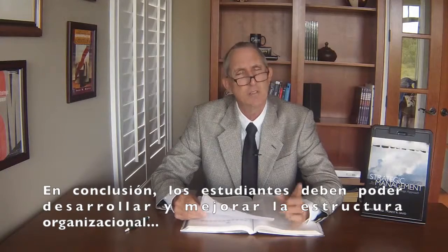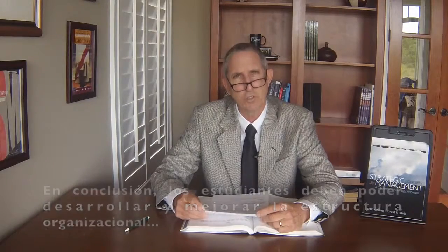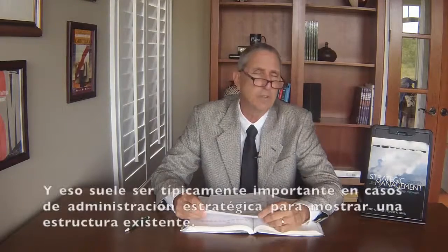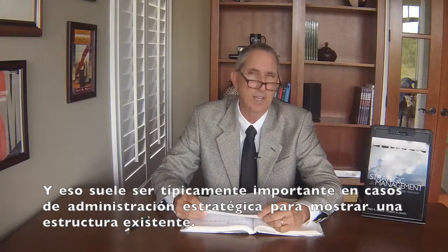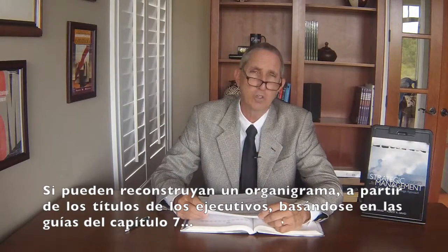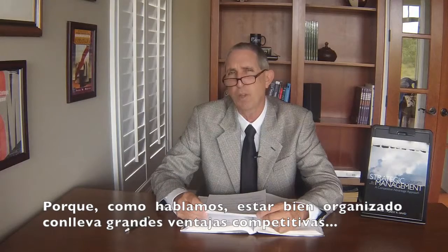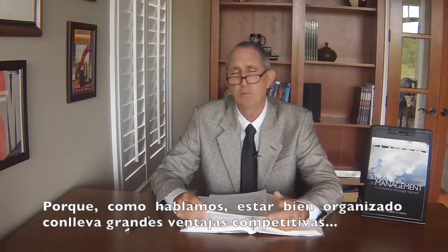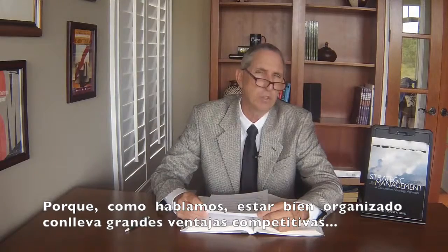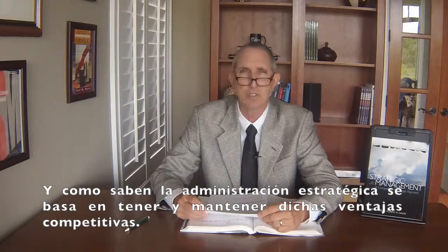And in conclusion, students need to develop an improved organizational structure based on the titles of the executives. And that's going to be typically important in a strategic management case analysis to show an existing structure, if you could devise one just from the titles of the executives, and then show a new and improved structure based on the guidelines in Chapter 7. Because, like we've talked about, being well organized yields great competitive advantages. And as you know, strategic management is all about gaining and sustaining competitive advantage.